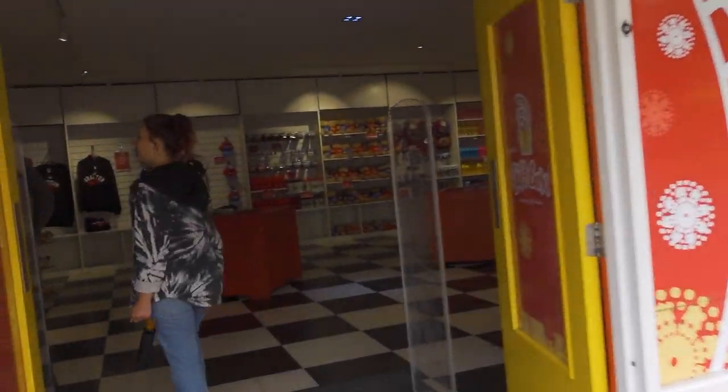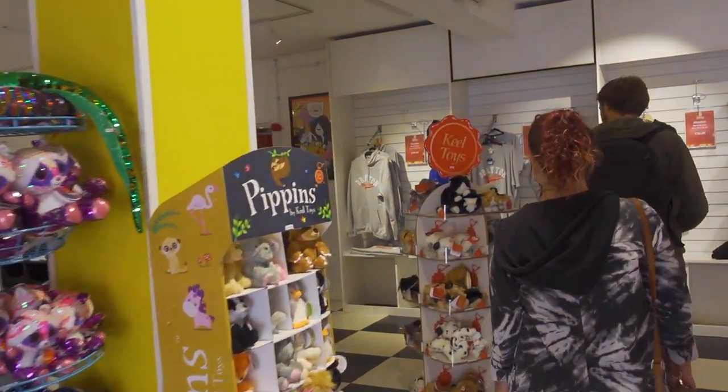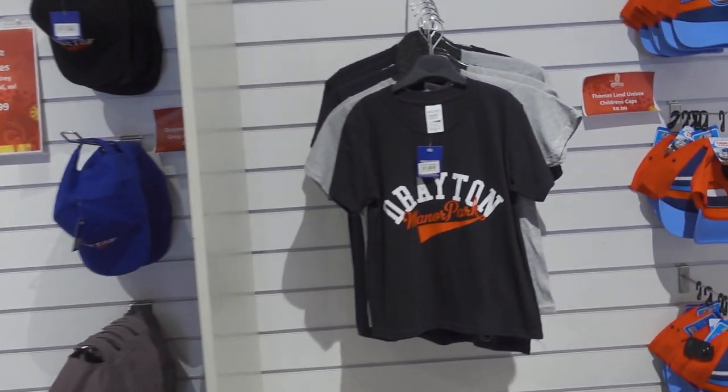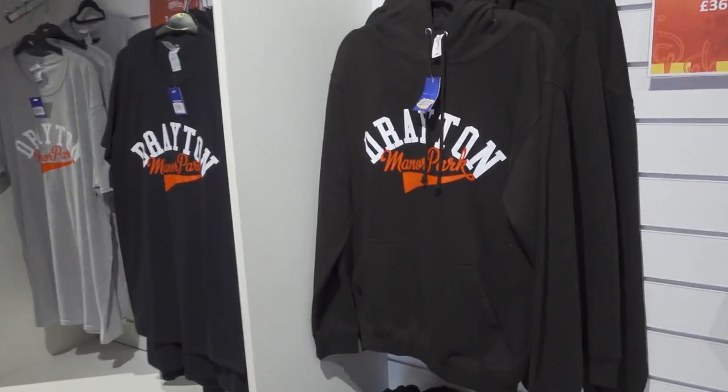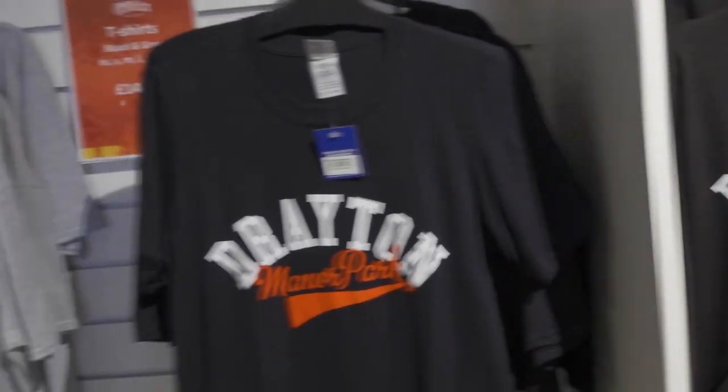So, Gift Box, which is the big gift shop, is finally open. It's just been closed for quite a while. I remember when this used to be the Haunting shop back in the day. Oh, look, they've got Drayton Manor. Oh, they've got all the new merch in. I've not seen any of this. Drayton Manor Park. I would actually buy that. It's really cool.